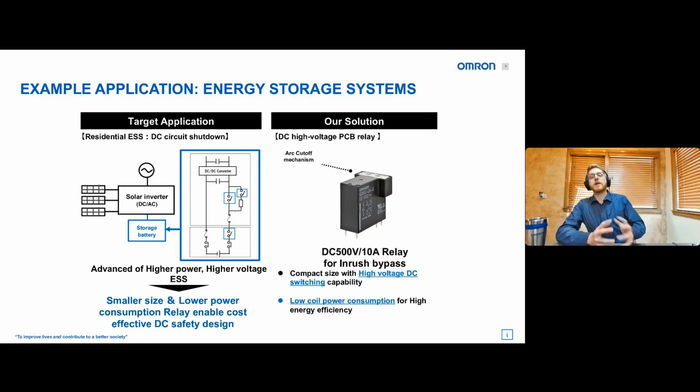Okay, so example applications for the G2RGX. We're not limited to these applications. These are the target applications that this relay was developed for. And this will also apply to the G5PZX to some extent, because it's also a lower amperage, mid to low range amperage relay for these type of applications. As you can see, we have an inverter system here, and inverter systems need to store their energy. Let me turn on drawing again. So we're in the storage section at the bottom here.